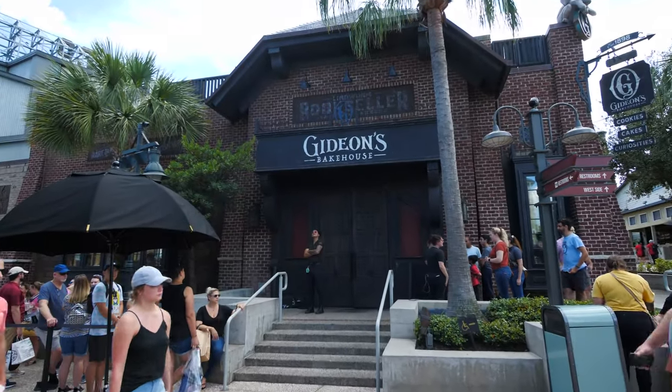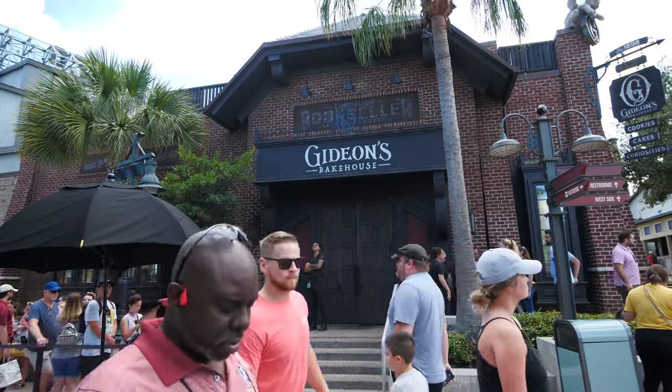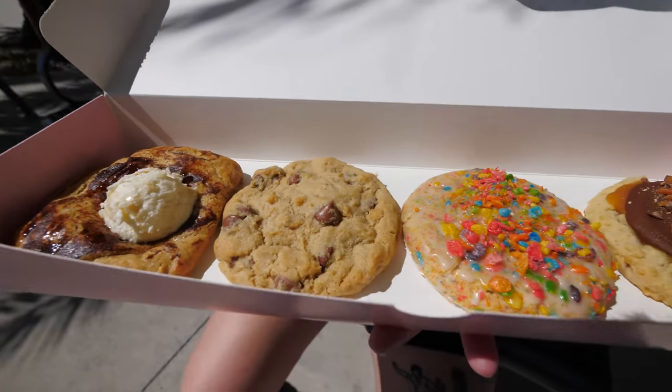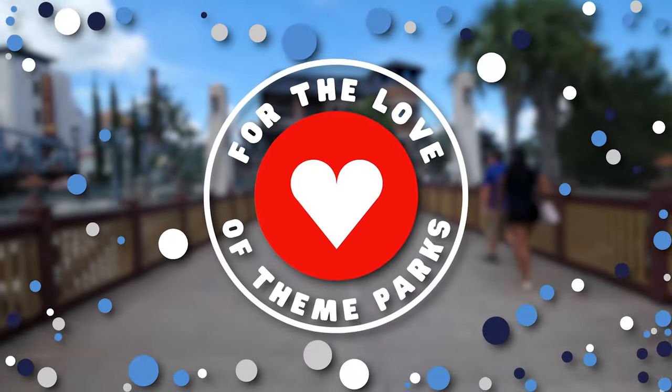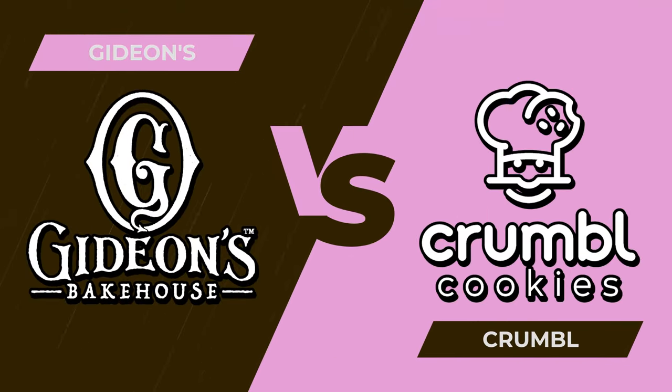Gideon's Bakehouse has long been touted as the greatest dessert spot at Disney Springs. Wait, scratch that. More like all of Disney World. Little did we know, there was another world-renowned cookie shop just 5 minutes away. You know we had to do it. We are For the Love of Theme Parks, and this is Gideon's versus Crumbl Cookies.